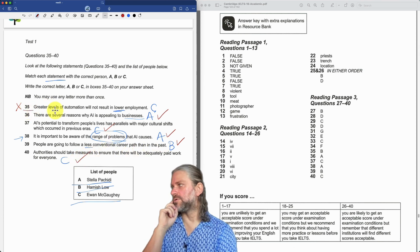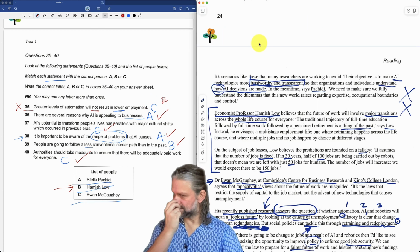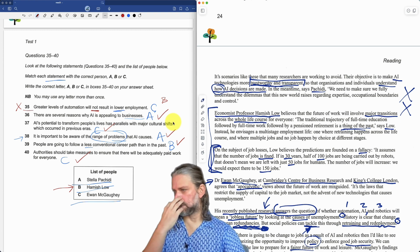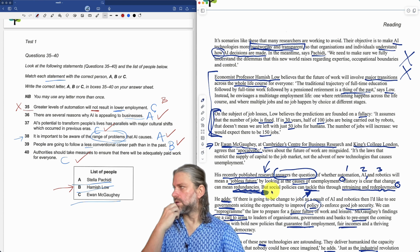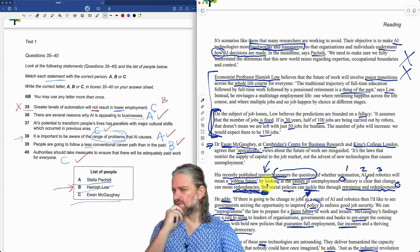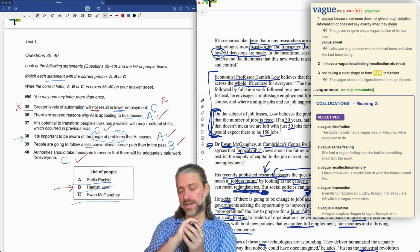So let's have a look at what the problem is here. Greater levels of automation will not result in lower employment, will not result. 35 B. B is supposed to be Mr. Lowe. Let's have a look. Oh, of course, this whole paragraph here. Okay, it makes sense. But I did see this word redundancies. Okay, yeah. I mean, this does sort of brush on it, but it's definitely much clearer coming from Mr. Lowe about this, so I can see why this one is a little bit vague as to where the answer might be hiding or where the information might be hiding.